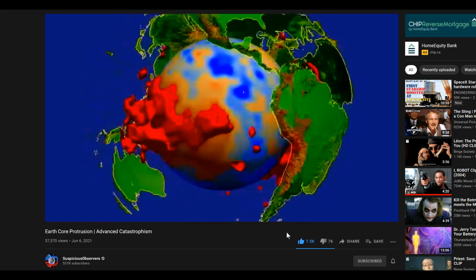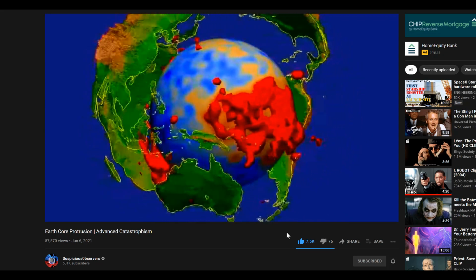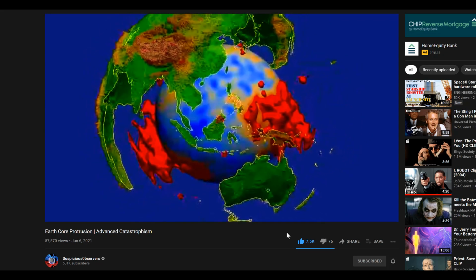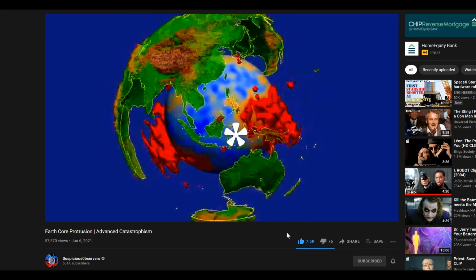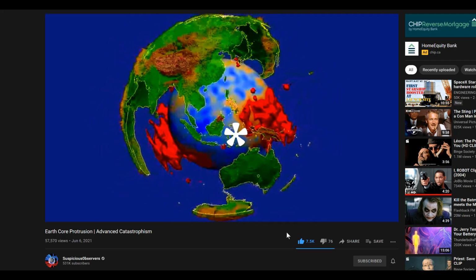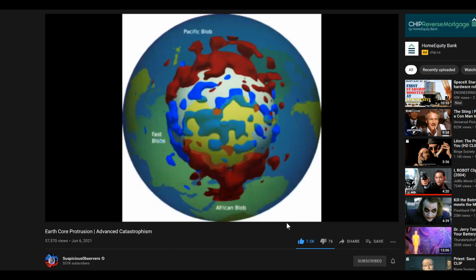Now, when we visualize this, it is not helpful to try to draw it on the projection we normally use to look at the Earth. The expanse of the Pacific plume makes it look like the Banda Sea core protrusion is almost part of the Pacific structure. But this is only due to that expanse of the Pacific sector.